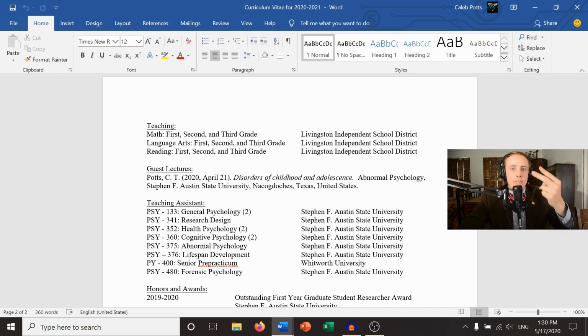modeling what you have after the professionals in your field, and building the Vita for the specific program or job you're applying to, and creating something that highlights your strengths and shows the program you're applying to or the job you're applying to that you are the ideal candidate for the few spots they have open.